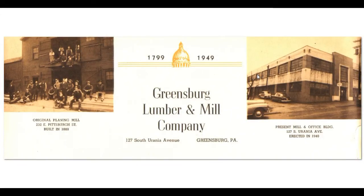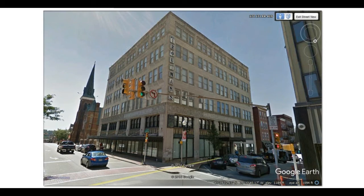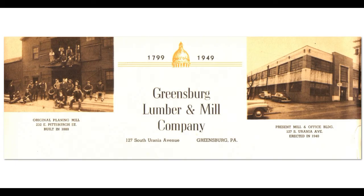We are looking at number 3, the third of our little views of the town of Greensburg in 1949 when the sesquicentennial took place. And we're going to see such things as the lumber mill, which was there since 1940. 1940 was when the older mill down on Pittsburgh Street burned down.